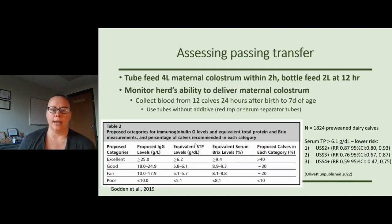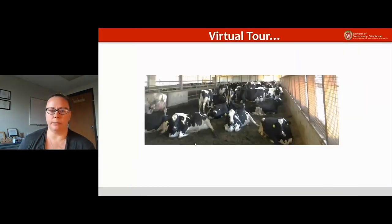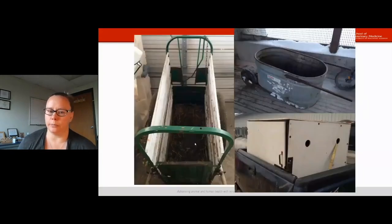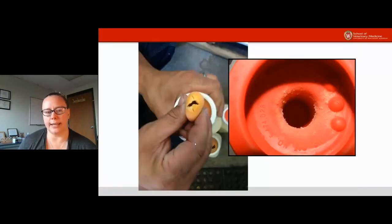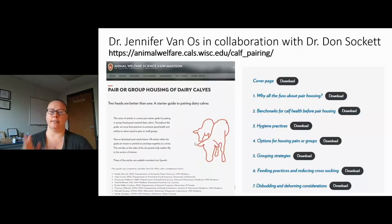All right. Keeping that environment clean is extremely important. I don't have time to finish going through all of these slides, but from the first point where that calf comes into the world, whatever it comes across on the way to the calf barn, wherever it lives, we need to make sure that the environment and feeding equipment are extremely clean.